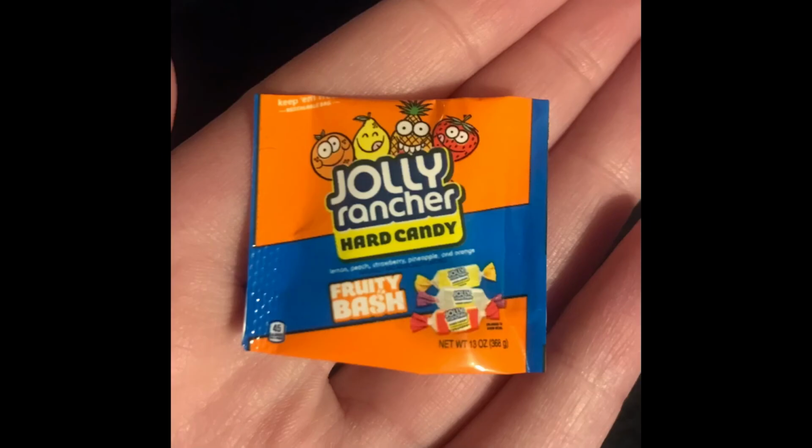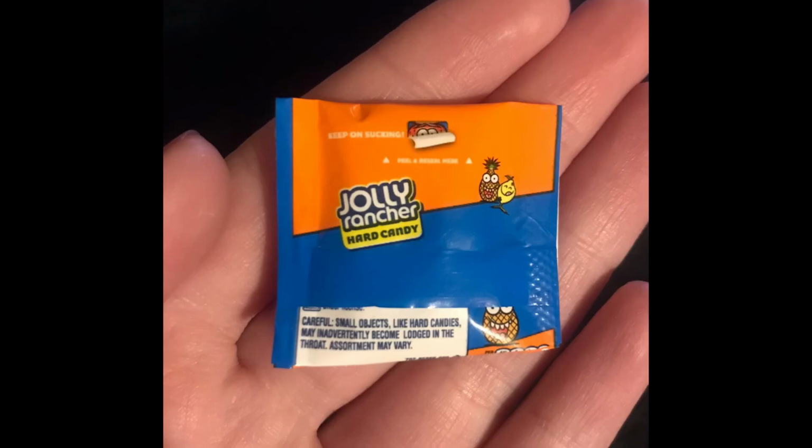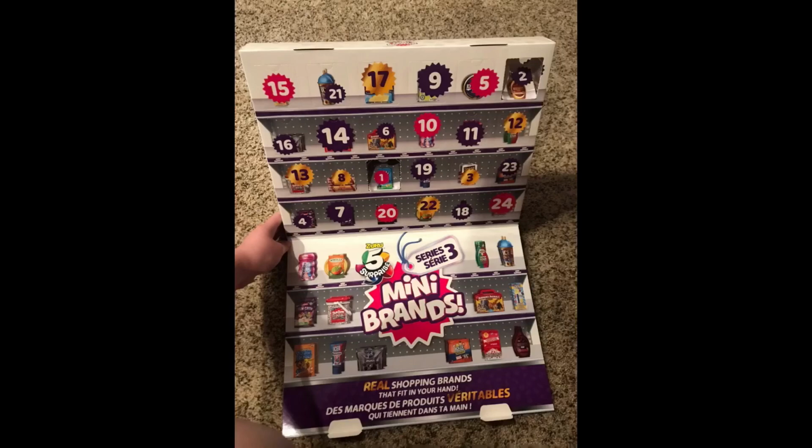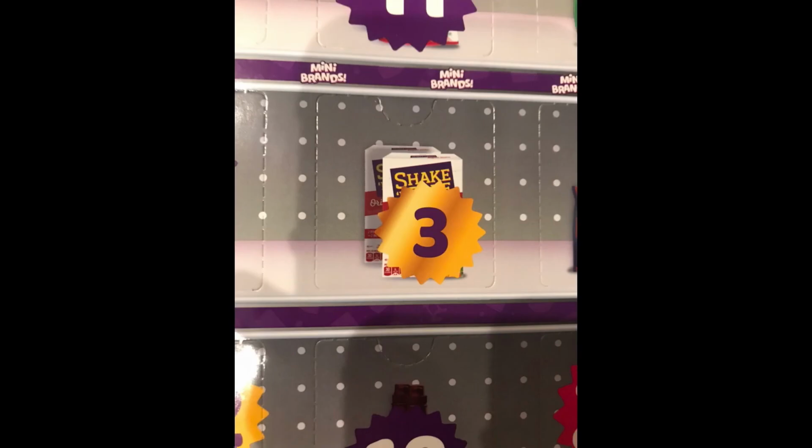The flavours in this bag are lemon, peach, strawberry, pineapple and orange. The packaging is a bright orange and blue and has cartoony fruit printed on it. On the back there are more cartoony fruit and the logo, and when we lift up this flap we can see trademarks, warning for children, and the screaming pineapple that says a smash hit. Let's now move on to door number 3 and see what we get.